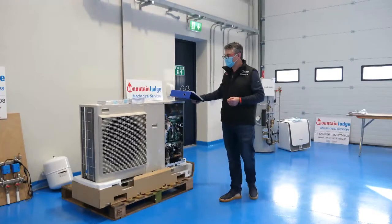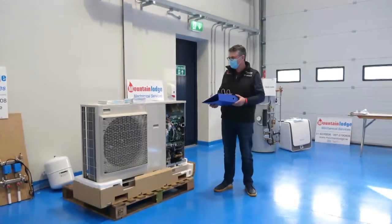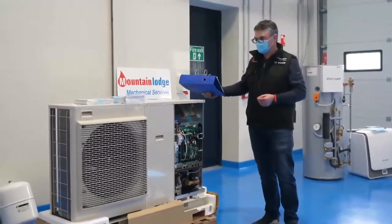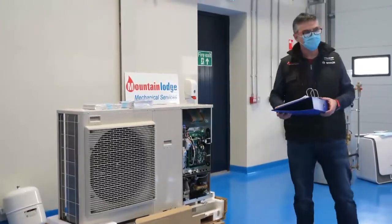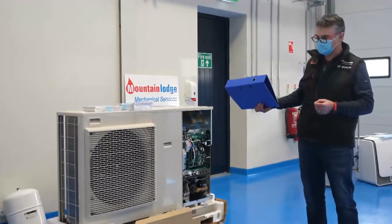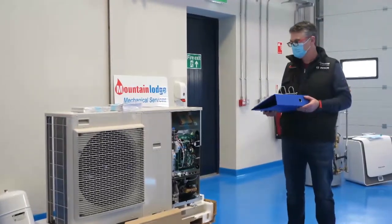You can start on this unit here, which is what we call a monoblock. It's the bigger of the outdoor units, and it will have a component inside. You're going to see this located outside the house, hopefully reasonably close to the house. With the monoblock unit, the closer it is to the house, the more efficient it is.